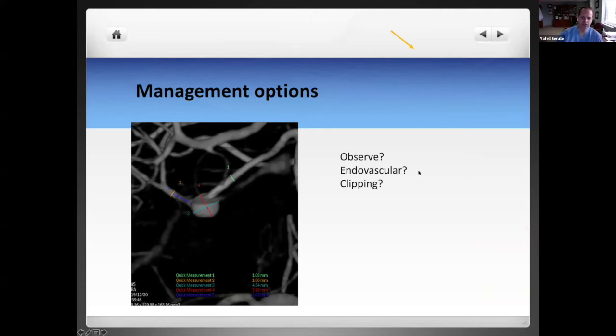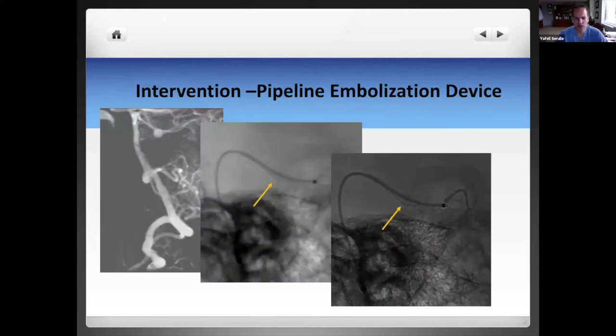Typically, you have two ways of treating an aneurysm. You can go from within the vessel, which is the endovascular approach, or you can open the head, the skull, and put a clip in that aneurysm to close it. So we discuss all the options with the patient. We discuss all the options with the team, and we decided that the best approach for this one was an endovascular approach, specifically using flow diversion.